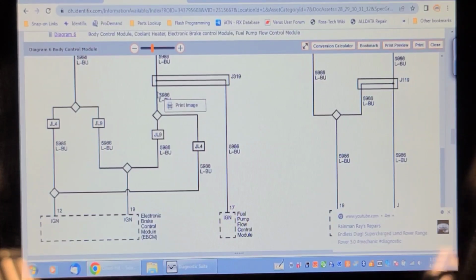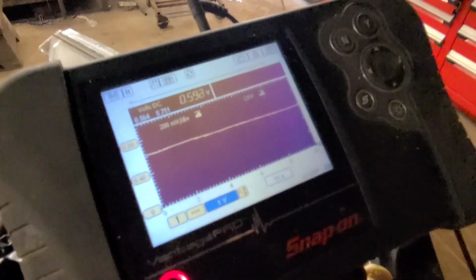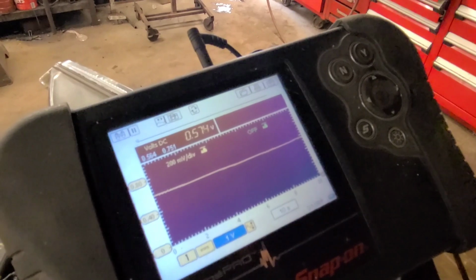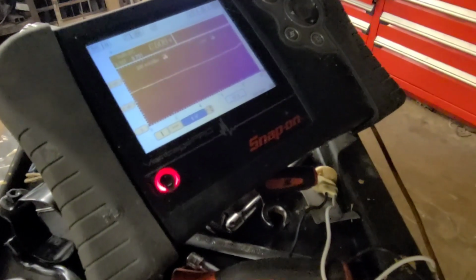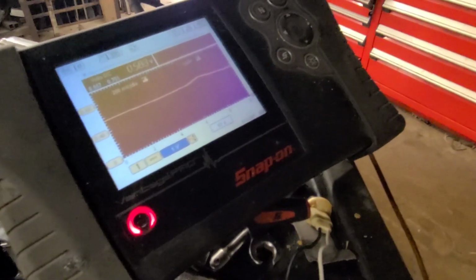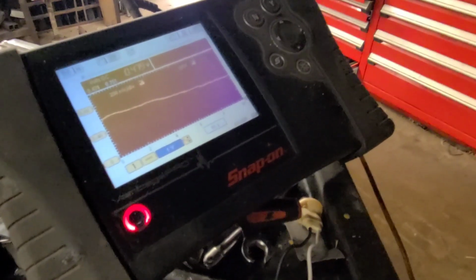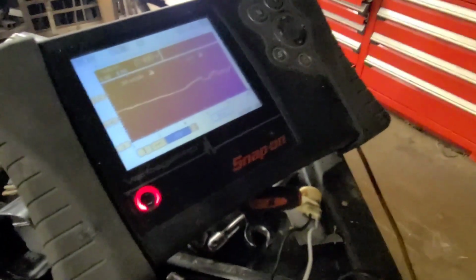So I'm going to try something else here. You can see I'm recording the voltage. I've changed the resolution so it's like 0 to 1 volt here, and it's showing 574 millivolts. And if I flex the harness right up here beside the frame, watch what happens to the voltage. You can see it changing. So this is a very nasty spot. Look at that. I'm flexing the harness right here. Let's turn the light on here so you can see it. I'm flexing the harness like this.